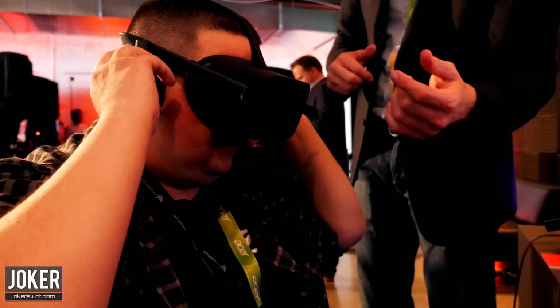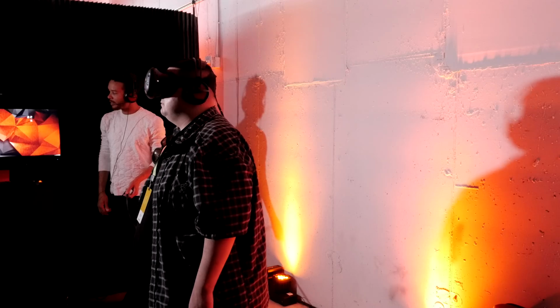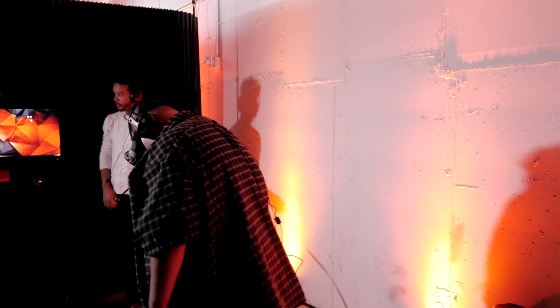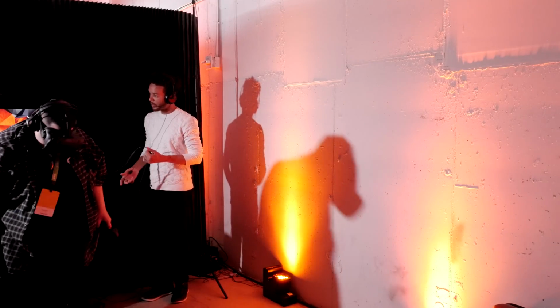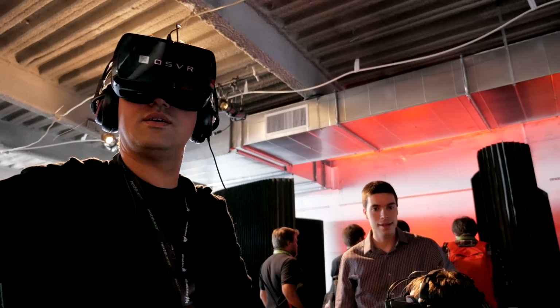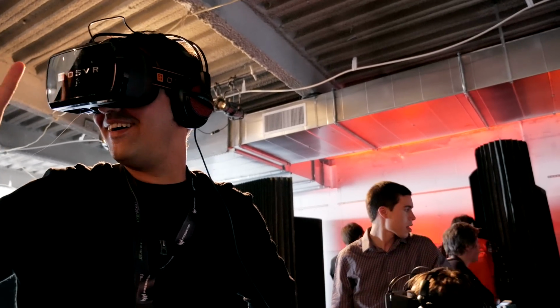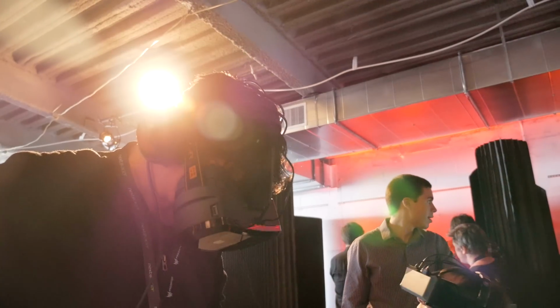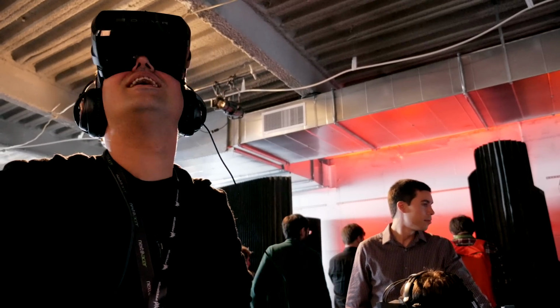So I tried out OSVR, I tried out the HTC Vive and the Oculus Rift. Out of those three, I would say that the lowest one on the totem pole was OSVR right now, but it was to be expected. It's still in development, and I was talking to their representative here about that. But the demo they showed me was really cool, and the headset was extremely responsive when I was moving it around, even though it was 60 hertz.